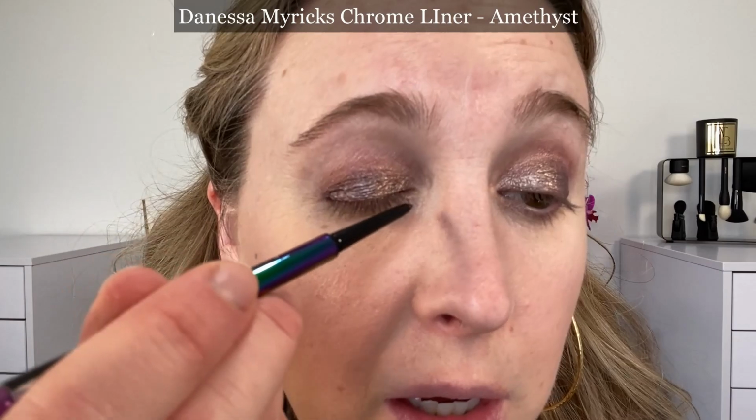All right, I'm taking the Danessa Myricks Chrome Liner in Amethyst. I'm going to put this on the upper lash line and a little bit of the lower lash line as well. So for the lower lash line, I'm just going to take that soft shader that I used and just smudge it a little bit.